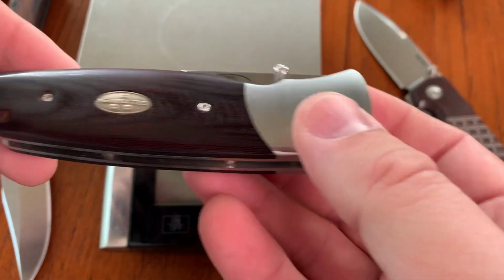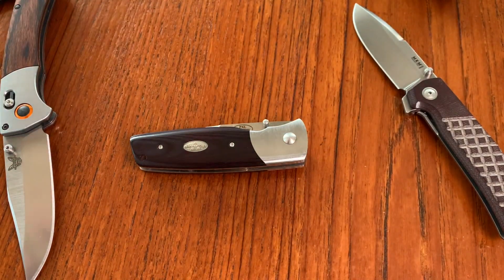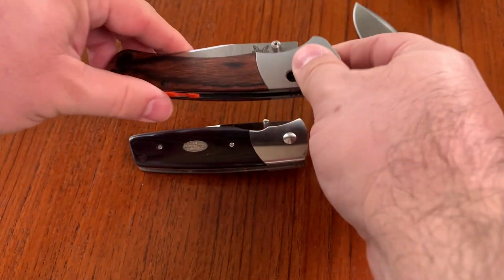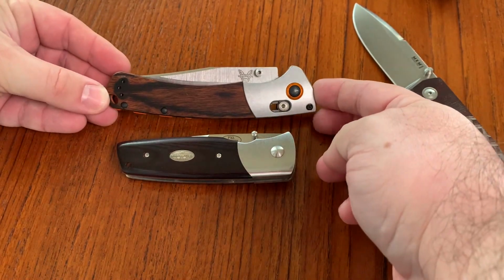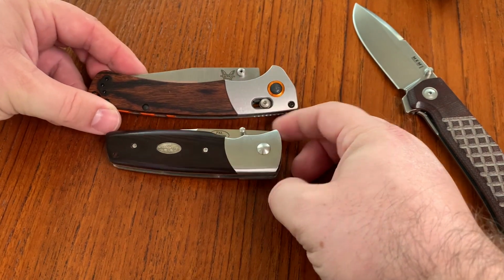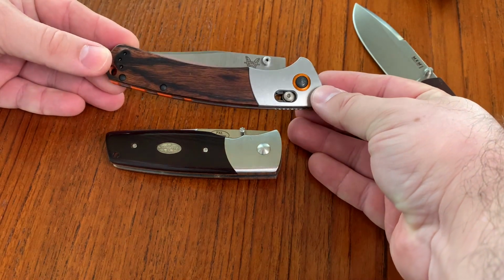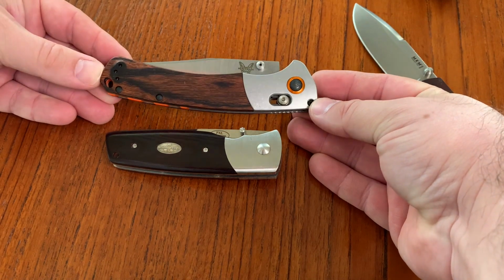Yeah, I think that if you're talking about what it's comparable to, aesthetically, it's got a little bit of the same look as the Benchmade Crooked River. This is the full-size Crooked River. It's closer in size probably to the mini Crooked River. Minus the orange stuff, right? It's got those metal bolsters, which is a little bit old school.